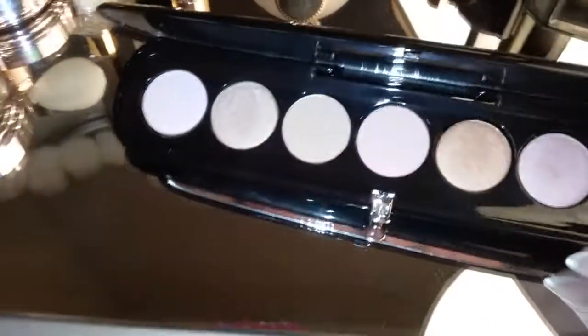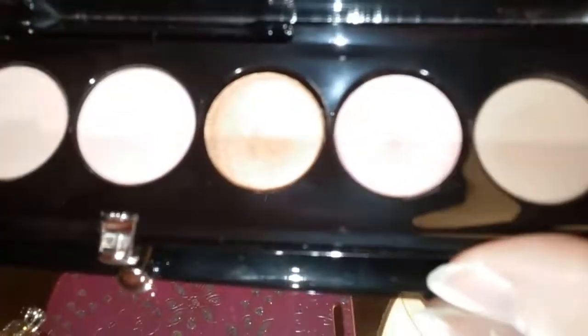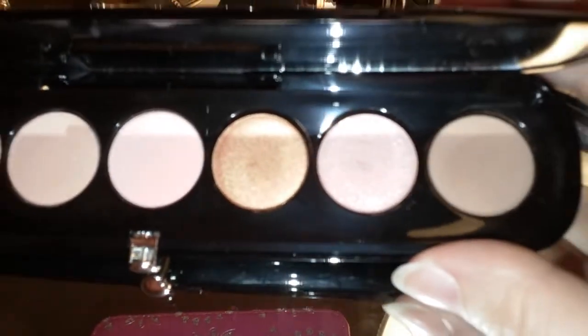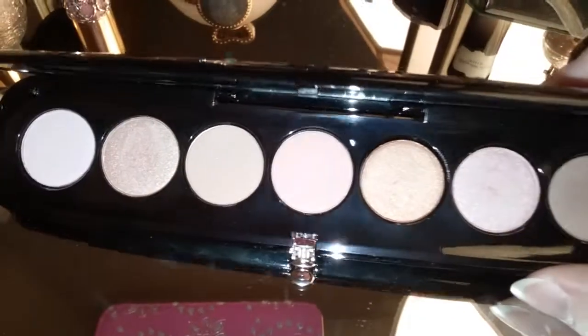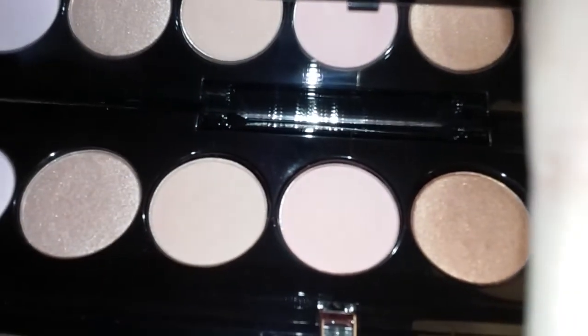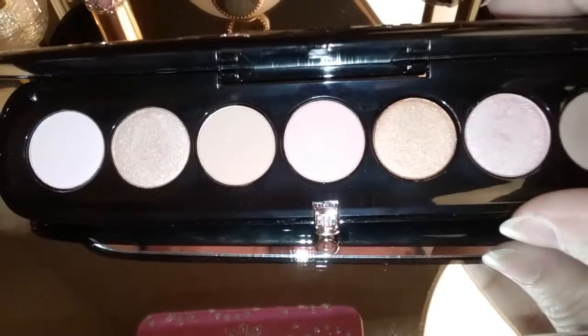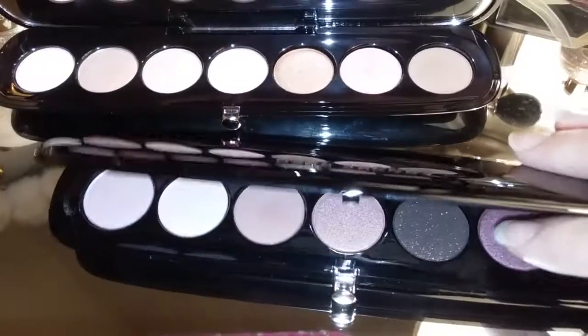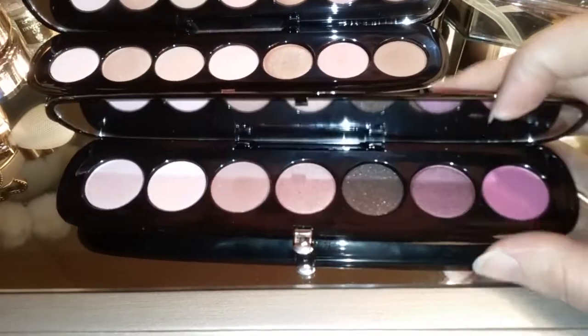It stays all day. So this is the Lover, and it's gorgeous. You've got these beautiful shimmery shades right here. You've got some mattes, and you've got one that's a matte but has some glitter in it. And then in a newer one, Provocateur. Just look at these colors, guys. Just take a minute and look at these colors.